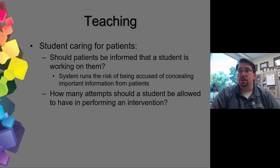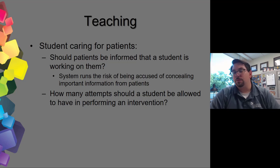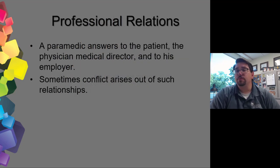And they have to be based on competencies, right? Is that student safe to do that skill? How many attempts are you going to allow a student to perform an intervention like an IV before you say, no, that's enough? You've got to think about those things as you're becoming a paramedic. How are you going to help foster that next level of EMS provider?